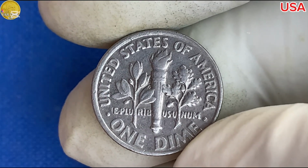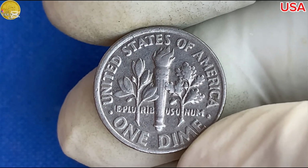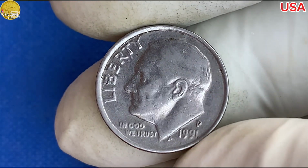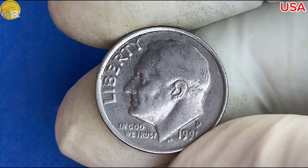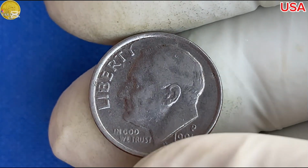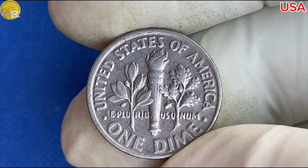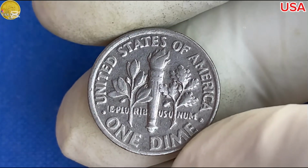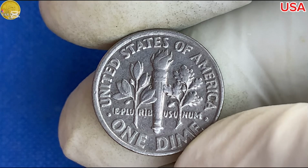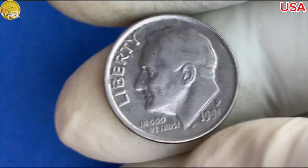Another factor that can influence the value of the 1991 Roosevelt dime is its condition. Coins that have been well preserved, free from heavy wear, and that have sharp details will always be worth more than those that have been circulated extensively. Professional coin grading services, such as the Numismatic Guaranty Corporation (NGC) or Professional Coin Grading Service (PCGS), assign a grade to each coin based on its condition. A coin in perfect, uncirculated condition, free from scratches, scuff marks, or discoloration, could be worth far more than a coin that has been heavily used. A higher grade, such as MS-65 or MS-70, indicates a coin that is in exceptional condition, which naturally boosts its market value.